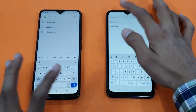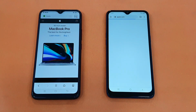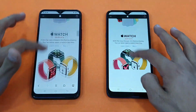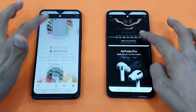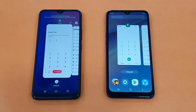Next website is apple.com on both phones, and that is a little bit faster on the Vivo Y11, followed by the Samsung Galaxy A10s. Scrolling is very laggy on the Samsung Galaxy A10s, not smooth on the A10s, but on the Vivo Y11 it is very smooth compared to the A10s.